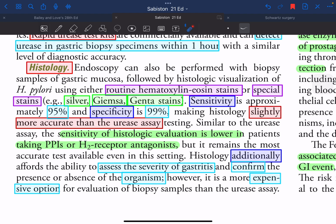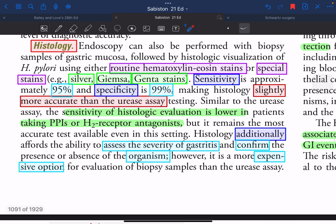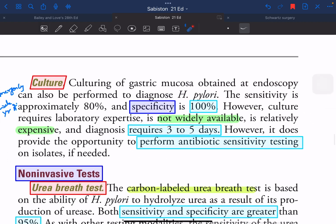An additional benefit of doing this test is that you can assess the severity of gastritis and confirm the organism in the specimen, and this is a bit of an expensive option. The third invasive test is culture.